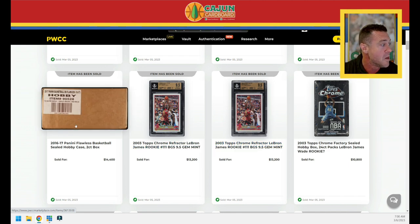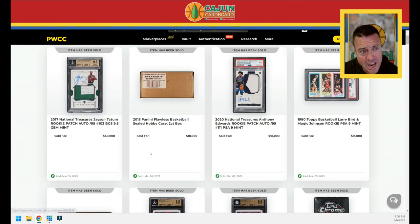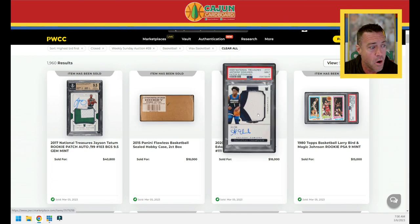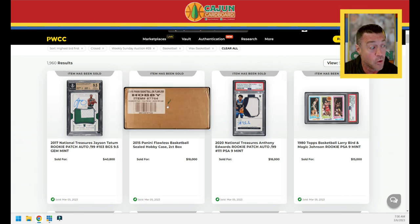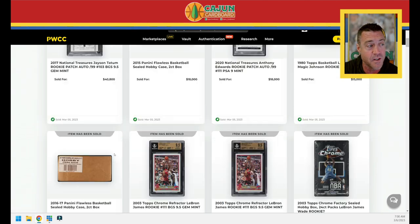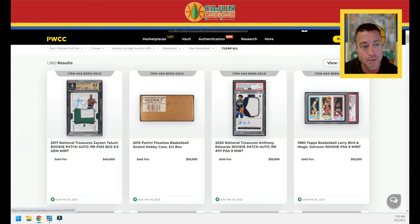I'm a realist as well. 2016 Flawless Basketball. It's a 2-box case, 14,400. And here we are, Rushmore, the top 4. Anthony Edwards sneaks into our top 4 with a true RPA, a Bird Magic PSA 9, a sealed wax of 2015 Flawless. So we got 2016 Flawless at 14.4, 2015 Flawless at 18, and then the big winner is Jason Tatum. But let's look these up.